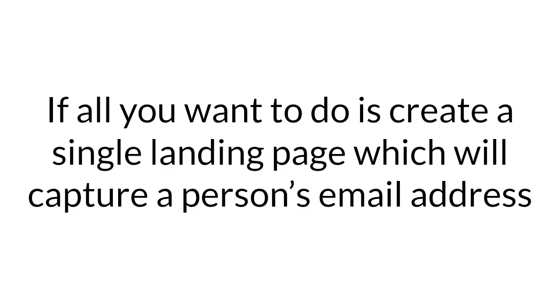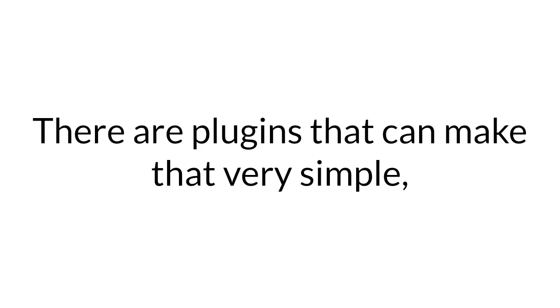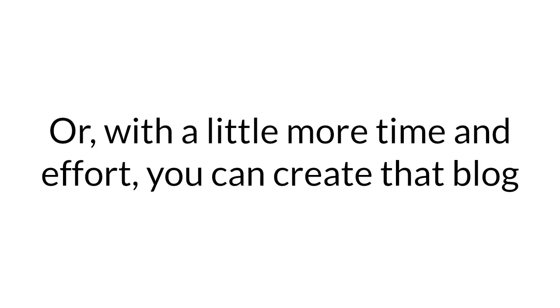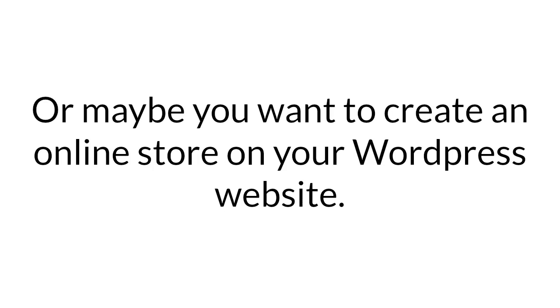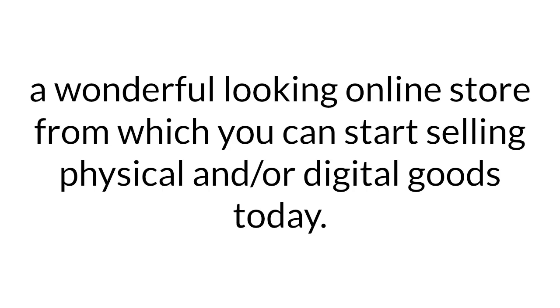If all you want to do is create a single landing page which will capture a person's email address, called a squeeze page, then that's what you can do. There are plugins that can make that very simple, or you can use the standard WordPress editor to create a simple landing page and you're off and running. Or, with a little more time and effort, you can create that blog where you are posting on a regular basis, and when people come to your WordPress website, they can see your blog in post format. Or maybe you want to create an online store on your WordPress website. There are themes and plugins, both free and paid, that can help you create a wonderful looking online store from which you can start selling physical and/or digital goods today.